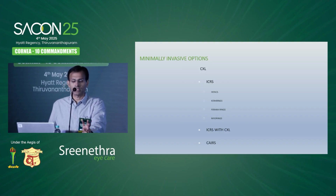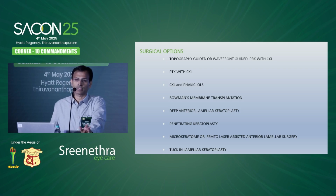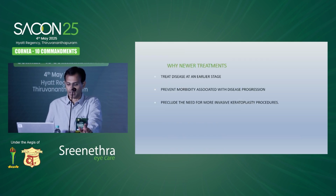In minimally invasive options, it is CXL, then it is ICRS, that is you can use rings, you can use ICRS with C3R, and you can use KS, and you can use lasers like PTK and PRK with C3R. All these things can be used. Coming to the surgical options, other than a regular C3R, we can do a topo guided PRK, PTK, CXL with phakic IOLs, Bowman's membrane transplantation, DALK, penetrating keratoplasty, then microkeratome or femtosecond lamellar keratoplasty and tuck-in keratoplasties.